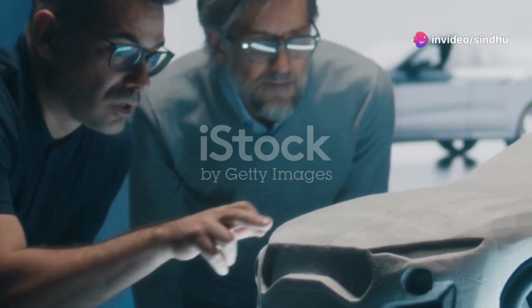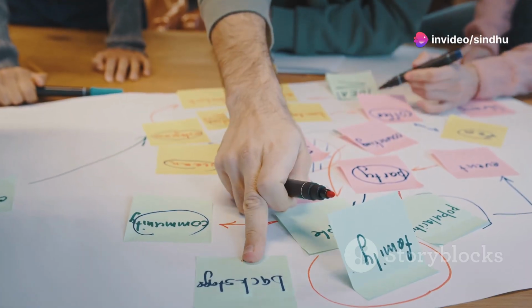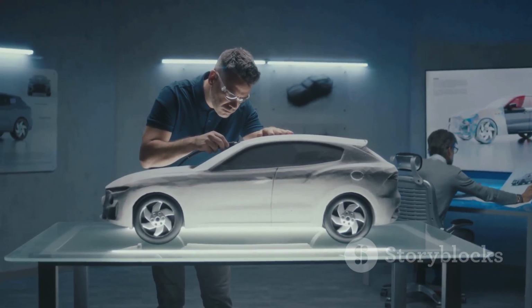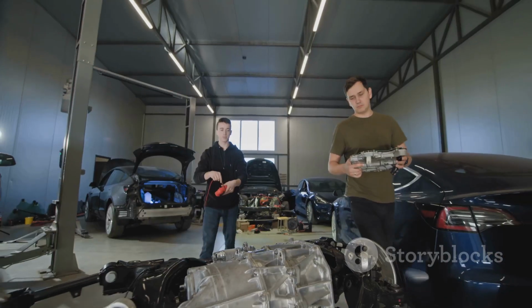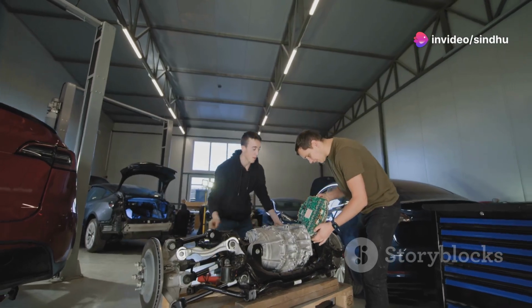Now, when we're planning out these sprints, we don't just randomly decide what to work on. Everything revolves around user stories. User stories are basically descriptions of what someone wants to be able to do with our electric car. They're phrased from the perspective of the user, whether it's the driver, the passenger, or even the mechanic.